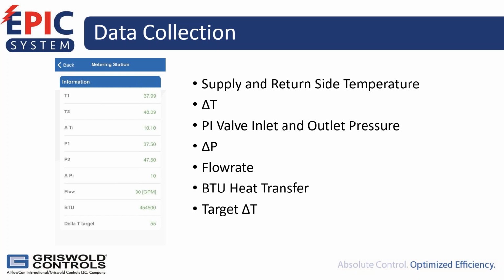And so this is the data that it's sending, which is the supply and return side temperatures, and then the calculated delta T. It shows the supply and inlet and outlet pressures, as well as the delta P, and then it calculates the BTU based on that flow rate. And because the building management system can be programmed for a target delta T, it will also show what the building management system's target delta T is.